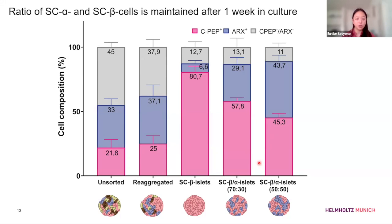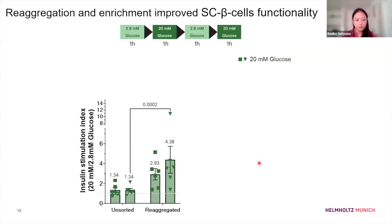So far we have shown that we are able to generate alpha-beta clusters with this specific ratio, but how is their functionality? How do they actually perform better? To assess the functionality, we do a glucose challenge. Here we expose the different clusters to different glucose concentrations, low and high. Here I show you an insulin stimulation index, meaning the difference between the high and the low glucose, the amount of stimulation, how much more insulin they were able to secrete between low and high glucose. The dotted line, I hope you can see that, marks the one-fold, marking the low glucose.